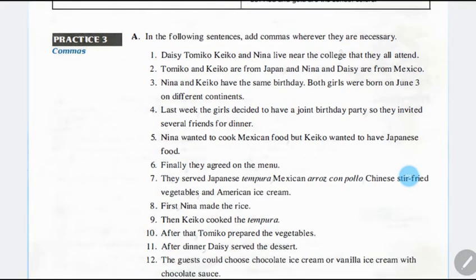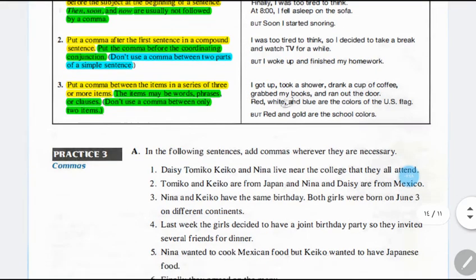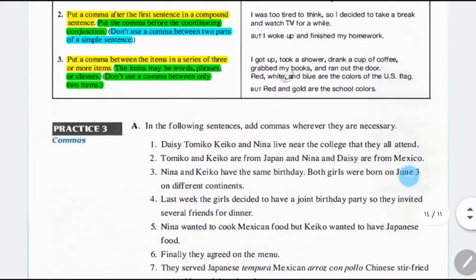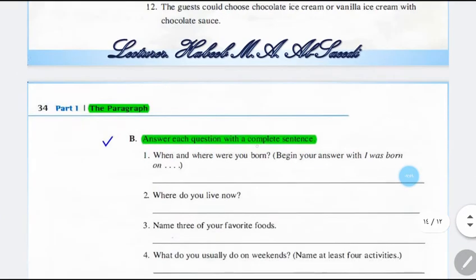Add commas wherever they are necessary. So think about these three commas we have talked about, and read them again, try to understand them, and then work on this exercise to put the commas.